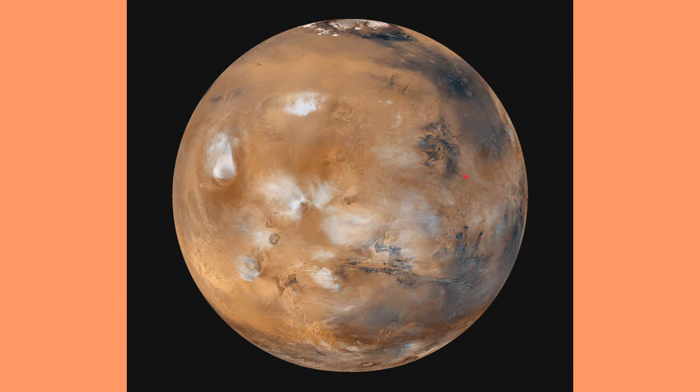Here's Mars. There are volcanoes in other places that aren't Earth, right? So Mars has the biggest volcano in the entire solar system. It is right here. It is called Olympus Mons, and there are a few other shield volcanoes. If you take a second to look at this picture, you can start to spot them. There's a little one right here. I say little. This is huge. That's about the size of Arkansas.